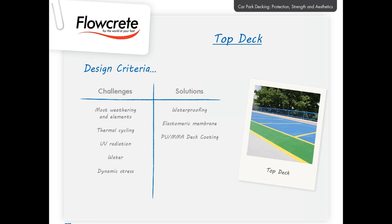Below ground basement decks also tend to be very humid environments, causing substrates to exhibit higher moisture content than those located above ground. The high relative humidity can also lead to problems during the installation of resin-based coatings, resulting in blushing or discoloration of the surface if the products are not formulated to match these conditions. So what are the solutions to these issues?